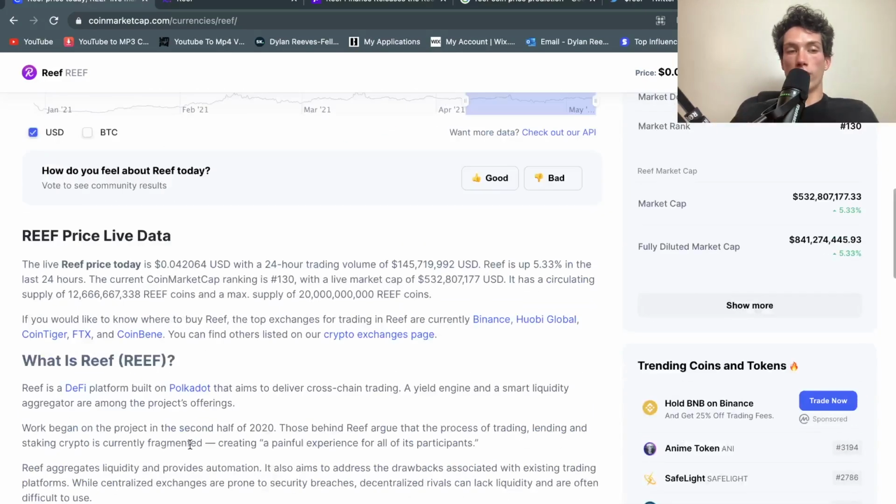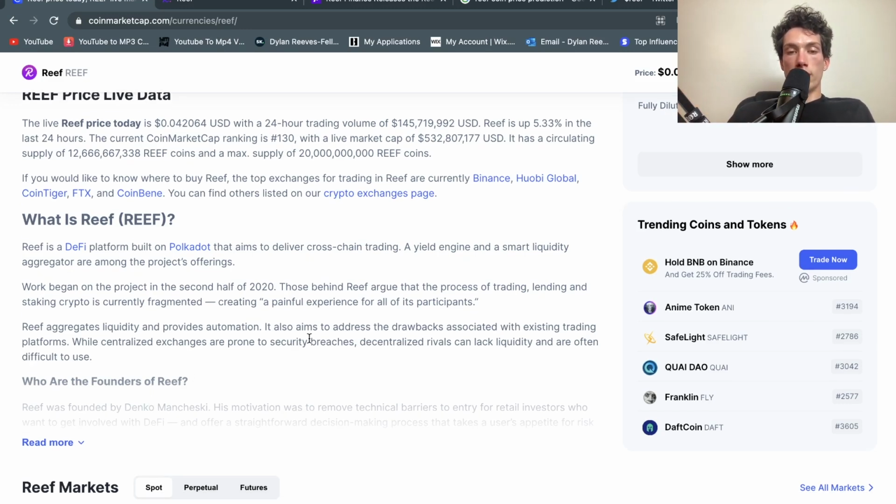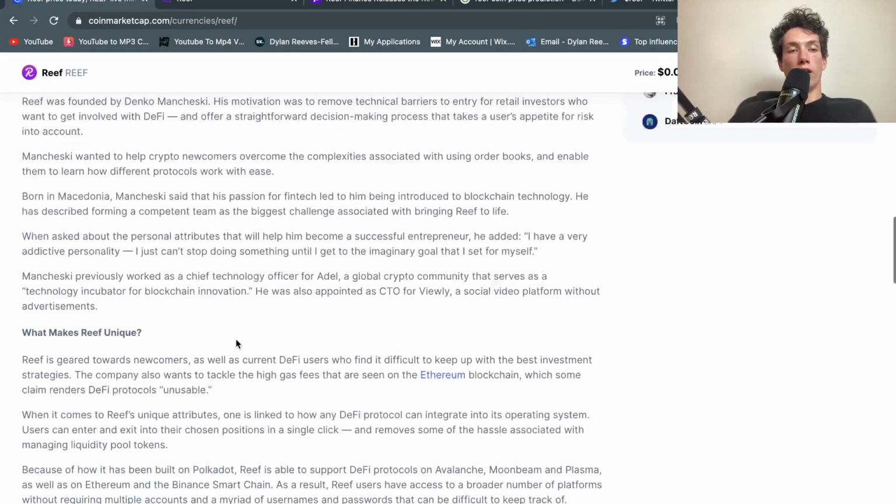So if we take a look at what REEF are, now REEF is a decentralized DeFi platform built on the Polkadot network that aims to deliver cross-chain trading. They're a yield engine, smart liquidity aggregator, meaning they take centralized exchange and decentralized exchange prices and aggregate it all for the market sort of thing. Similar vibes-ish in that sense to Orion Protocol, but I feel like REEF are involved in a lot more different pies. So we can see, they provide automation. It claims to address the drawbacks associated with existing trading platforms in terms of liquidity, fees, etc. And then it talks about the founders of REEF that are quite experienced.